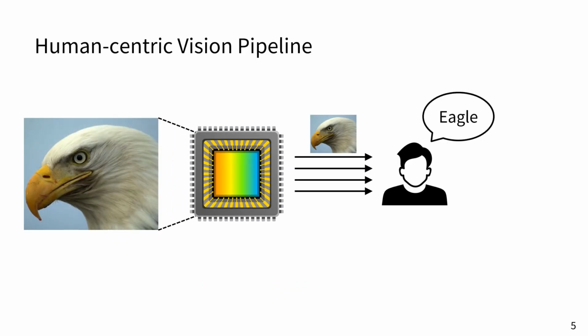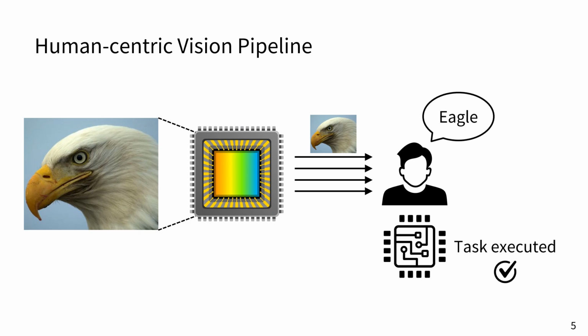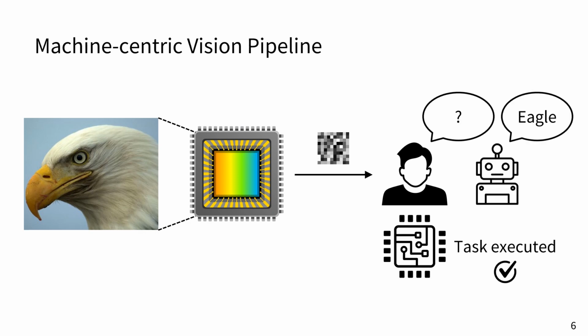The fundamental reason for the sensor's inefficiency is that the sensor assumes the end consumer is human, so the sensor is designed to generate high-quality images. With a high-quality image, the off-sensor processor can execute the task well.